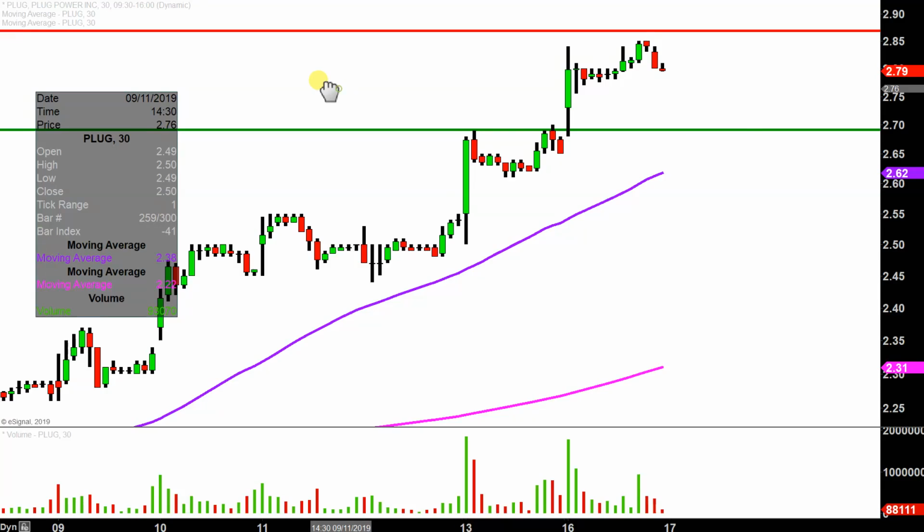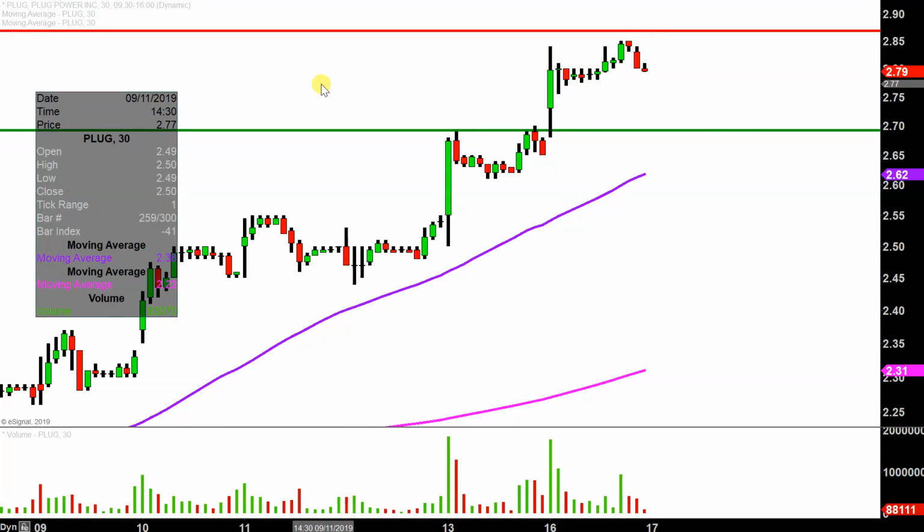With that being said, it's not like if the price falls below that area, that implies the entire chart's destroyed or ruined or anything like that. But yeah, if the price could manage to stay up above that level, that would definitely be a massive sign of power.